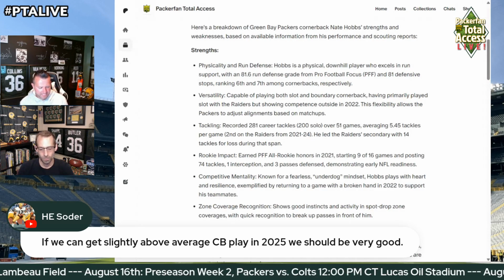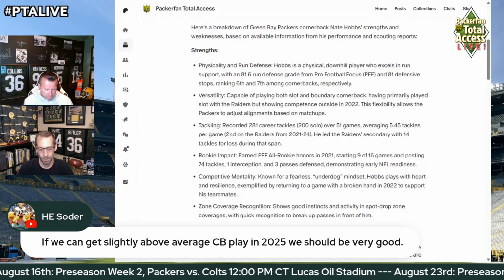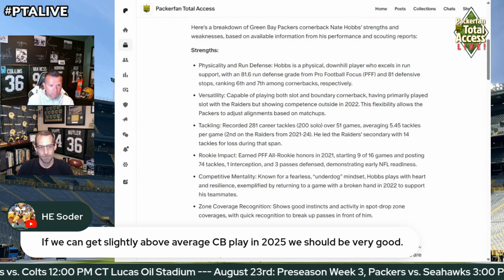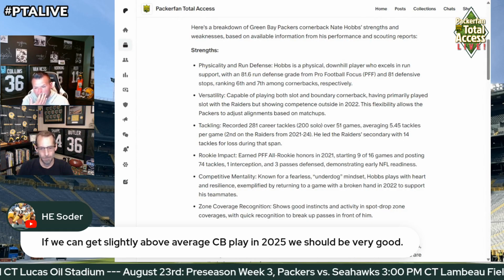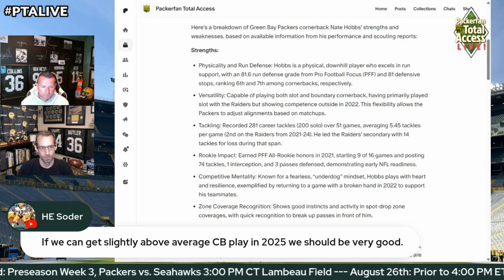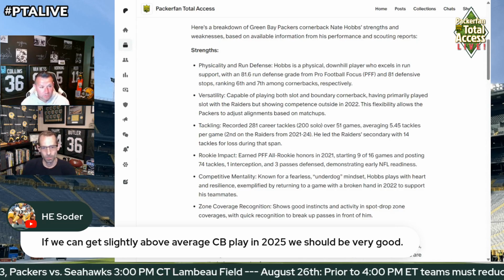So the only difference from our secondary really is you added Nate Hobbs. That's what you did. So what it's going to come down to is Nate Hobbs taking over at slot for Bull, or is he going to play outside and take over for Keyshawn, right? Or are we going to push Carrington Valentine to the bench and have him rotate in? I think all those things are on the table, Tim.